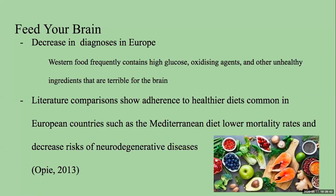Alrighty, and so moving on to diet, feeding your brain is so important. Whenever you look at statistics lately, Europe is showing a decrease in diagnosis compared to American diagnoses. A lot of researchers think that it's due to the really poor diets of Americans. A lot of our foods are heavily processed, it's terrible, but it's high in glucose, oxidizing agents, and just bad stuff. But the literature shows that the countries that are healthier and having a decrease in diagnosis are people that adhere to the Mediterranean diet.